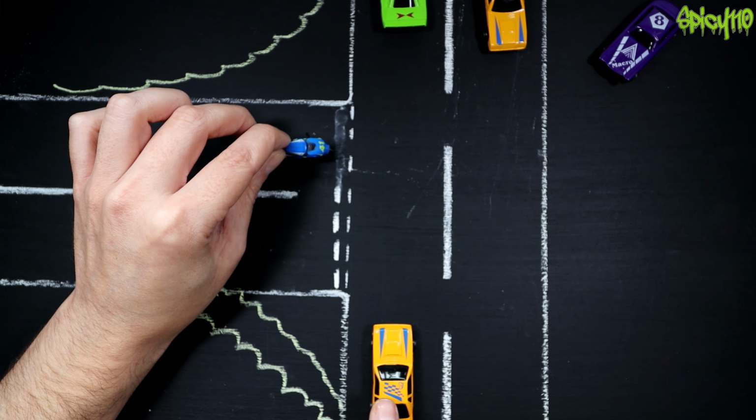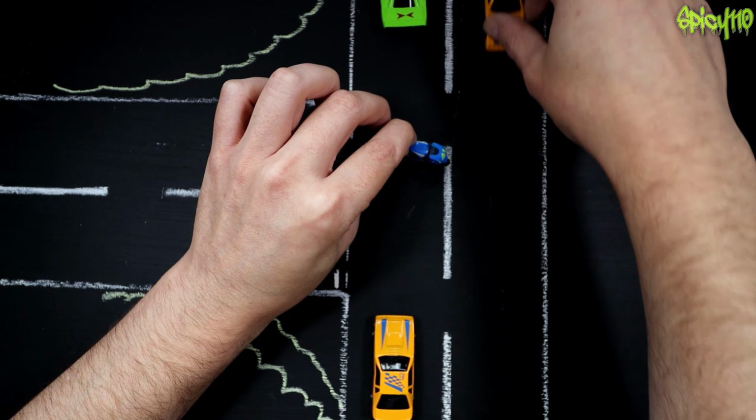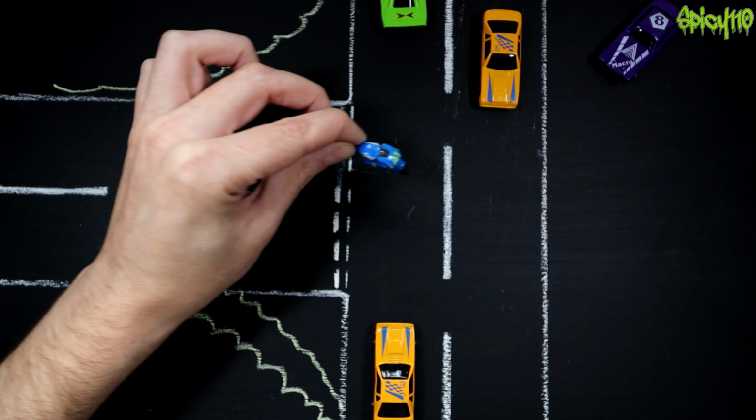For me, I'll be looking at the traffic I'm going to hit first, this one, but I will not put myself in a position where I come into this lane here and wait for a car to come down here. Don't do that. You don't pull out until you can fully complete the manoeuvre, unless you want someone to drive straight to the side of you and you have nowhere to go.